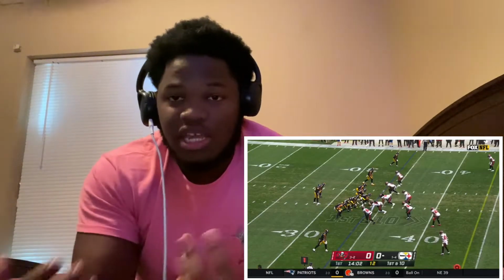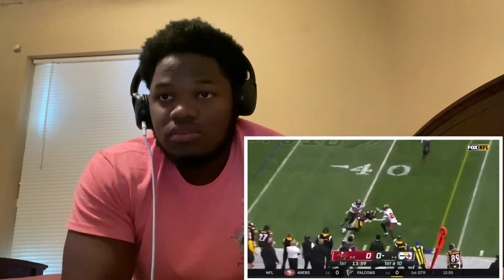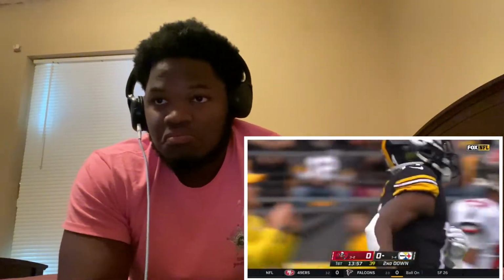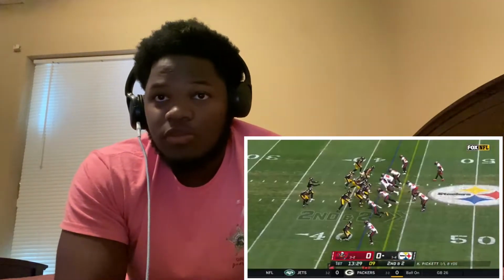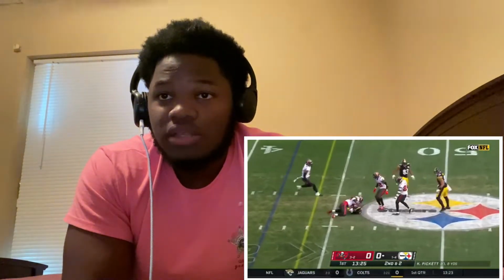Got a little bit of grit to him, headphones too. And right to the air, and a quick pitch and catch to get him in rhythm. That was his favorite target last week. That's five quarters of football. Pickett is like the number one receiver for Pittsburgh. And another pitch and catch this time. And that's the second one.